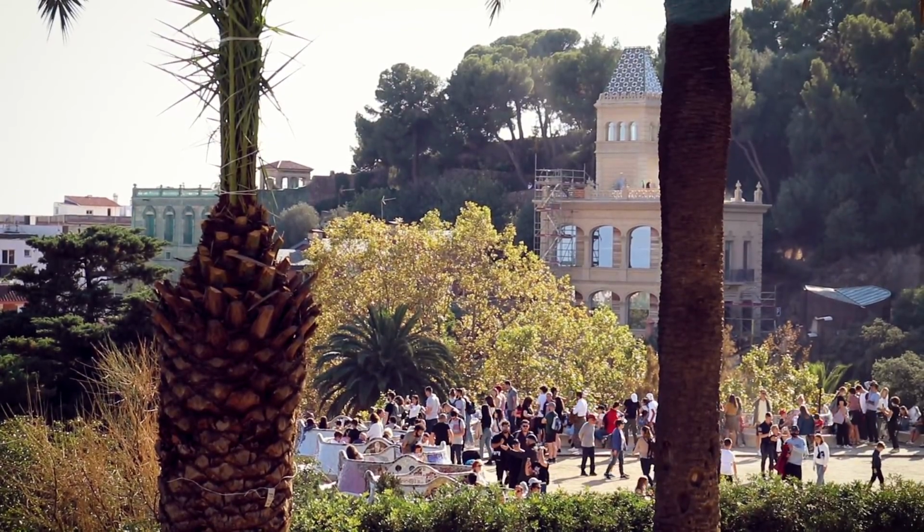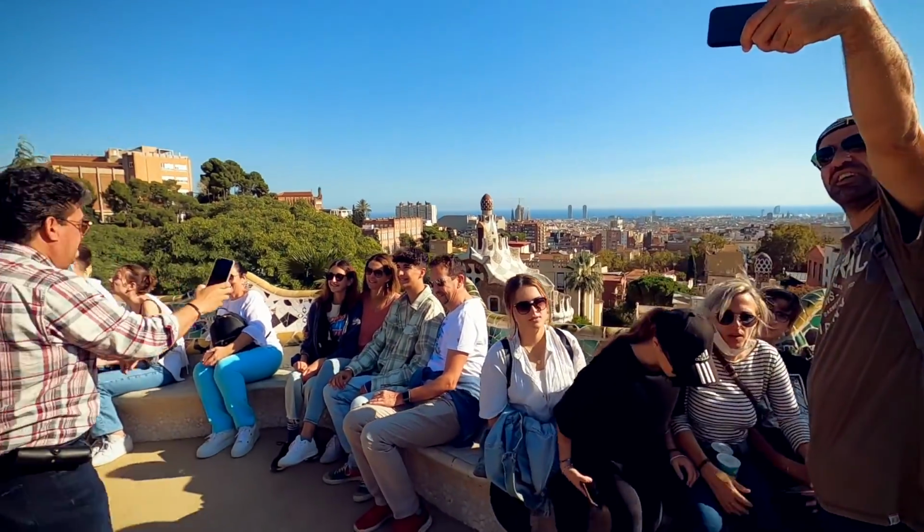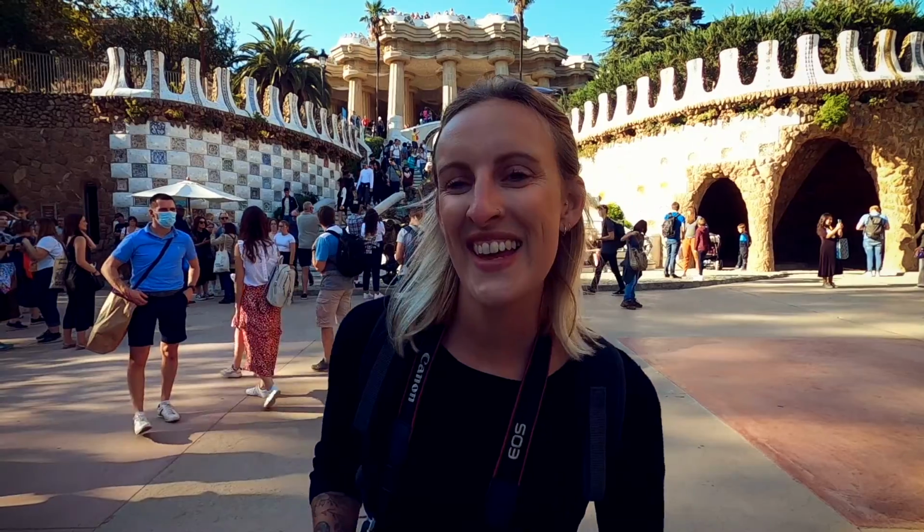End of Park Güell, and I don't want to be negative, but it's not really a peaceful experience at all. Unless you were coming early in the morning when it would be quieter, I think it would be nicer then. There are so many people and it's really loud, everyone pushes past, and when you're trying to take pictures and videos, everyone's just pushing through, and it's not very peaceful.